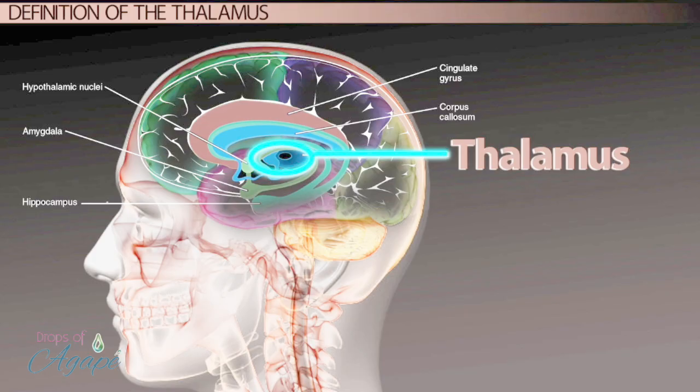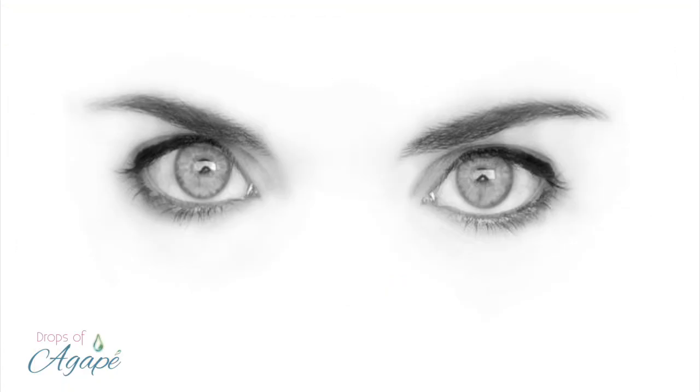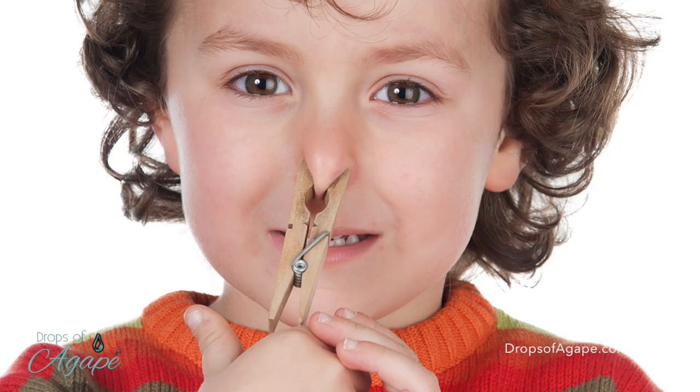Think of the thalamus as a switchboard. The thalamus receives all sensory input and then disperses the sensory to different areas of the brain. So your thalamus functions as like a sensory relay station, meaning the things that you see, hear, taste, and touch, all of these senses come through your nerves and ultimately end up at your thalamus. And the thalamus directs these senses into the appropriate areas in the cortex, as well as other areas of the brain. Now you may have noticed there's one sense I haven't yet mentioned, and that is the sense of smell.